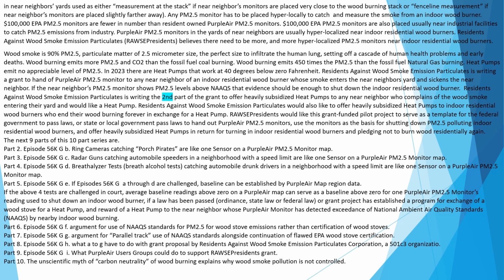Residents against wood smoke emission particulates would like PurpleAir PM2.5 monitor data to be used as evidence of the level of PM2.5 pollution entering near neighbors' yards. Monitors in near neighbors' yards are used as either a measurement at the stack, if placed very close to the wood burning stack, or a fence line measurement, if placed slightly farther away. Any PM2.5 monitor has to be placed hyperlocally to catch and measure the smoke from an indoor wood burner.